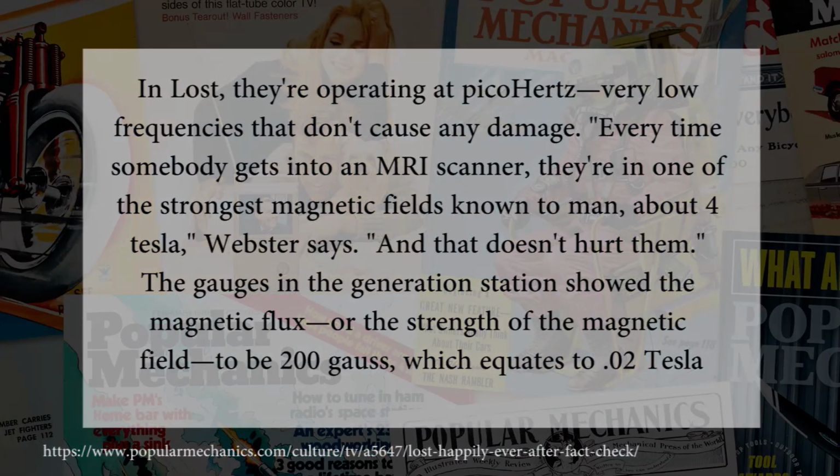Popular Mechanics looked at this scene and concluded with this. "In Lost, they're operating at picohertz, very low frequencies that don't cause any damage. Every time somebody gets into an MRI scanner, they're in one of the strongest magnetic fields known to man, about 4 Tesla, Webster says. And that doesn't hurt them." The gauges in the generation station show the magnetic flux, or the strength of the magnetic field, to be 200 Gauss, which equates to 0.02 Tesla.